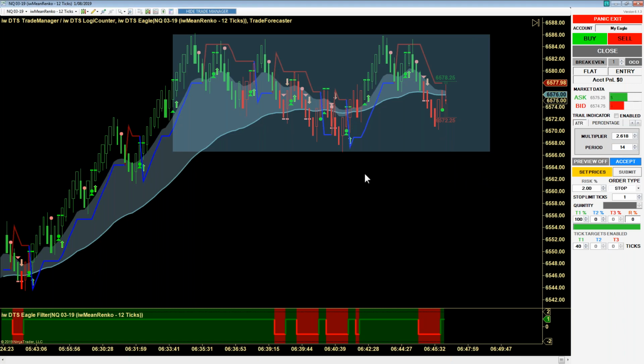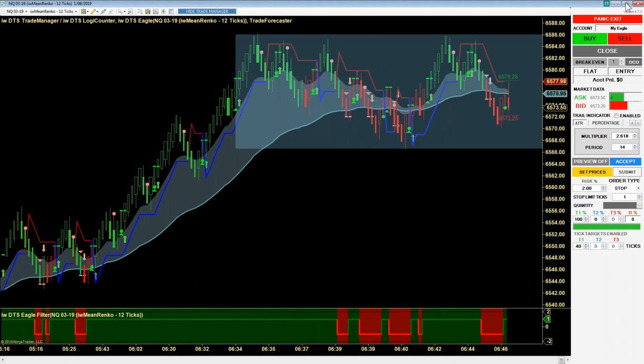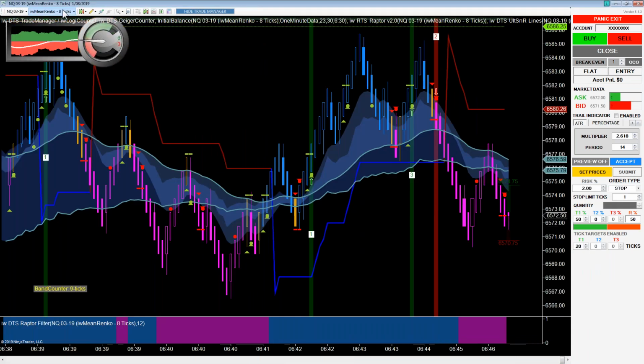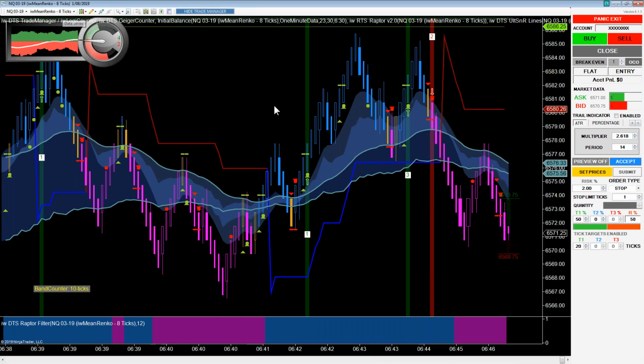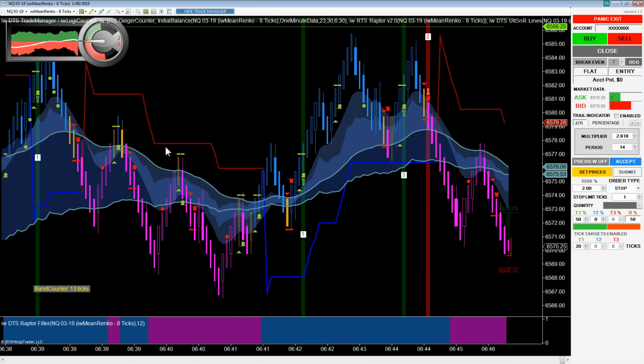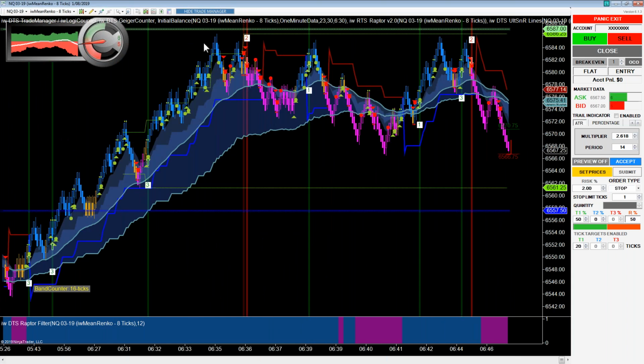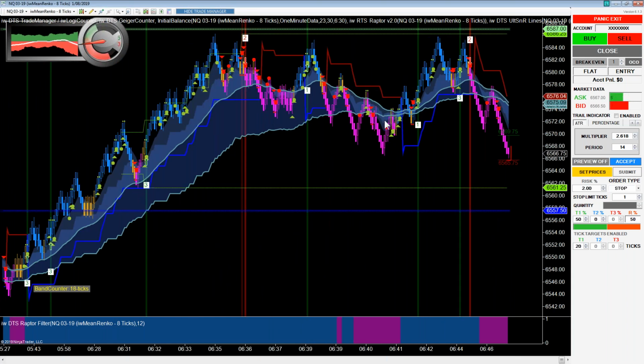The Eagle is nice in that respect because it has the broader view. For those of you just trading the Raptor, you can do the same thing with your Raptor. If you're trading an 8-tick chart, it might not be quite as obvious. What you could do is run another chart and perhaps tighten up your bars a little bit so that you can see these kinds of things. Or you can run a companion chart with a higher tick value. That will work as well.